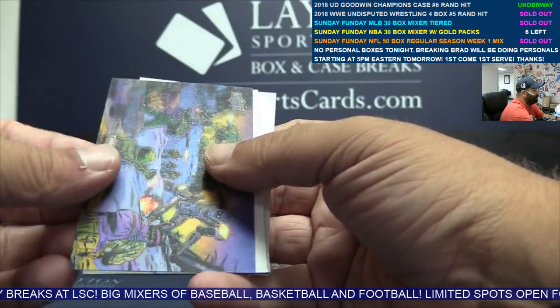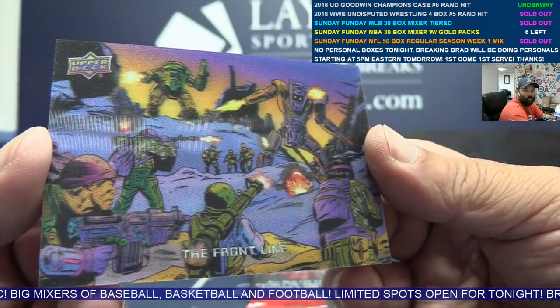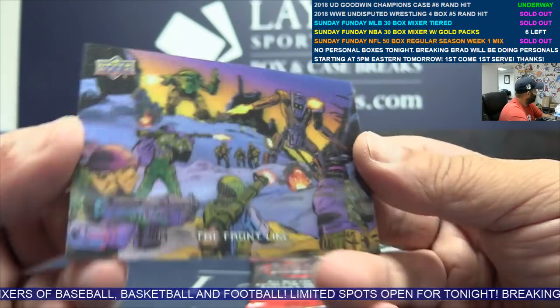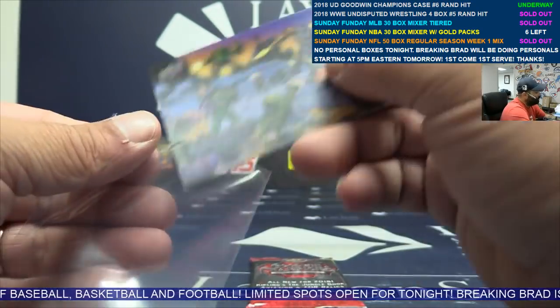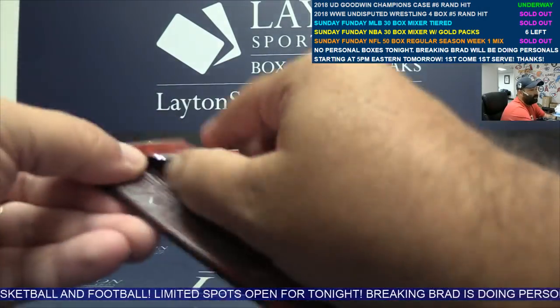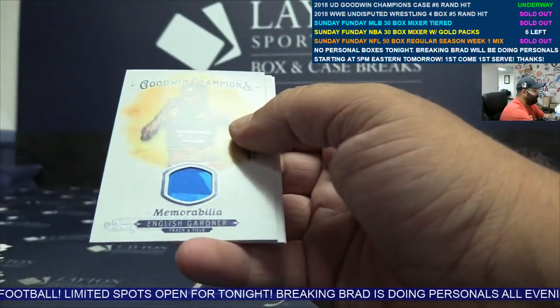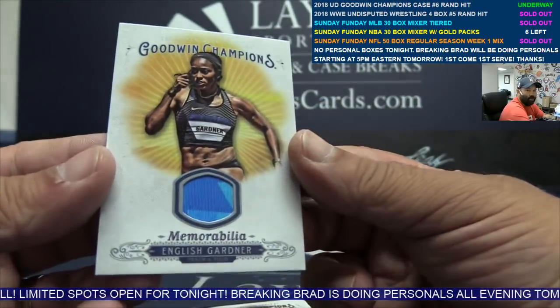And a lenticular 3D. It is the front line. Robot Wars, man. They're freaking coming. That's awesome. Give it time. Jay, mark my words. Last pack. And it's a relic piece of English Gardner.